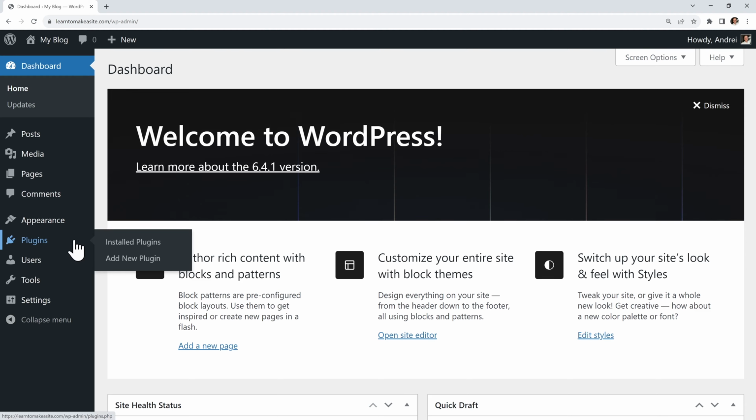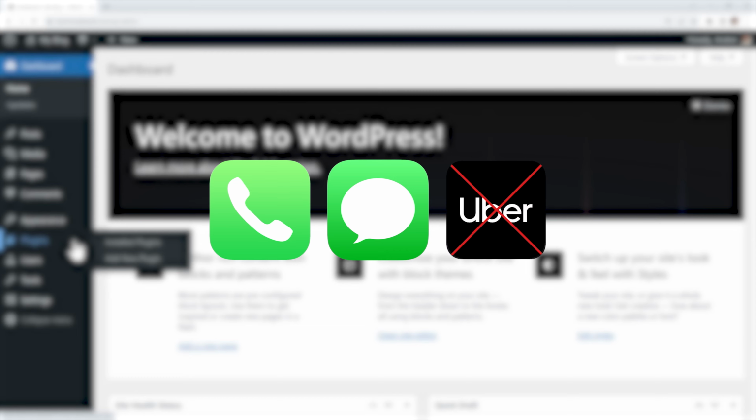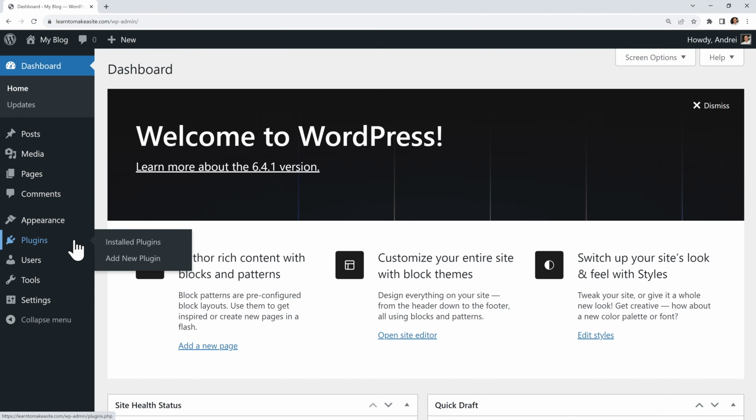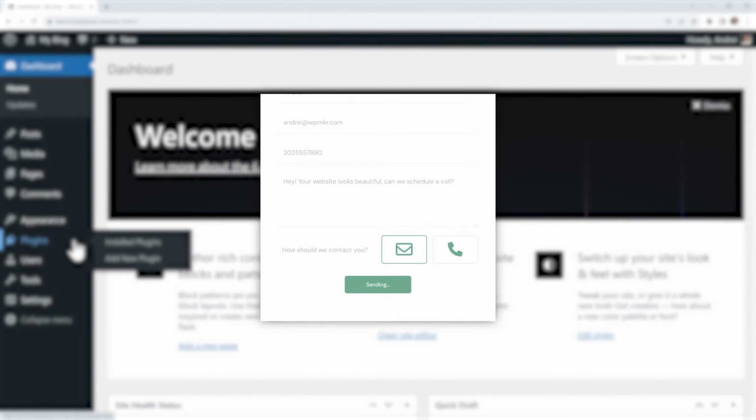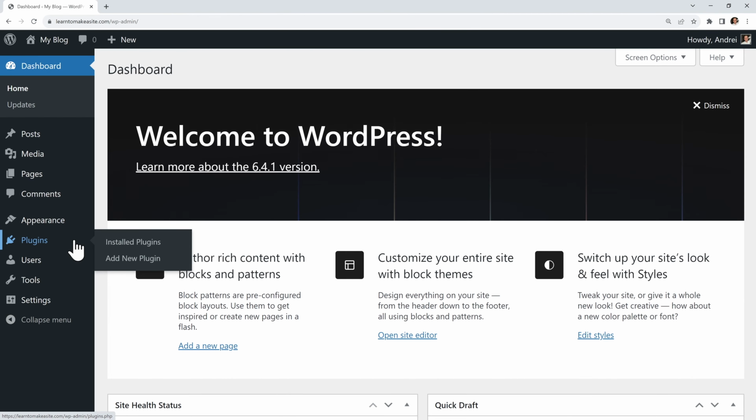Plugins on WordPress are like the apps that you have on your phone. For example, when you buy a new phone, you can make calls and send texts, but you can't call for an Uber. You need to install a new app for that. It's the same thing with WordPress. When you install it, you get a super basic, simple website. And you won't be able to have a contact form, for example, on your contact page. You'll need to install a plugin first.